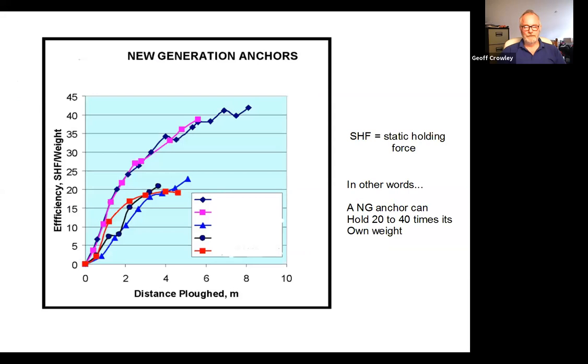Here's such a graph showing the static holding force, and this is defined as being the force that the anchor will withstand on the chain without moving in the sand. Clearly, if you apply enough force, any anchor will start moving along under the sand. But what is the force that you can apply until it starts doing that?